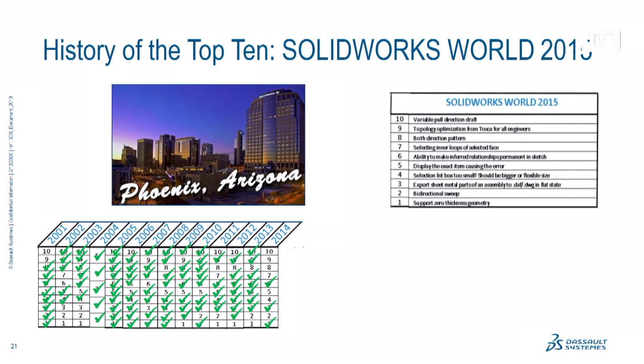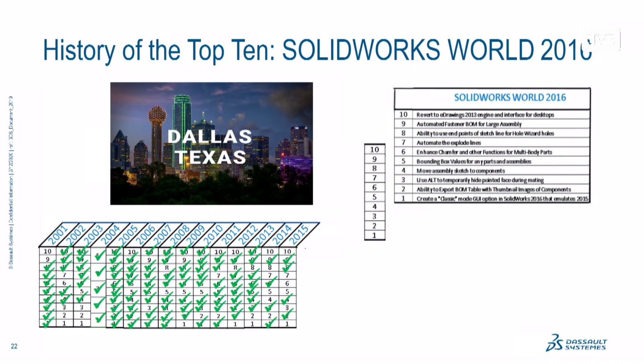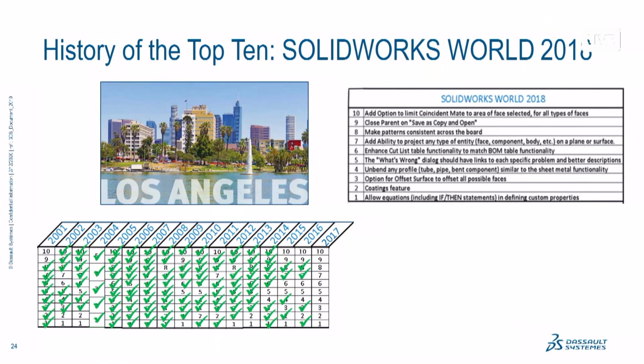2015, drawing a line from a midpoint. Seems like a small thing, but a kind of handy thing, and it came directly from the top 10. And also the option when you're making a linear pattern to have them evenly spaced between references. That was from the top 10. This was a cool one, auto hide assembly components while mating. Because I don't know if we'd have figured that out without a little coaching from you guys, or at least realized how important it was. 2017, we did the both direction patterns. 2018, explode lines.